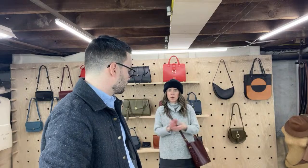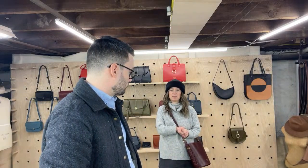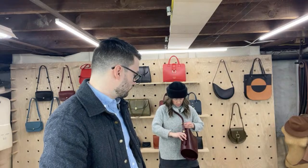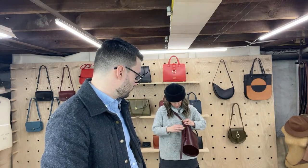So the other thing I think is cool about this bag, I imagine most of you will wear it as a crossbody. I know my customers. I know you guys love crossbody bags. But if you wanted to wear it as a shoulder bag, you could. And I think it looks really cool when you do it this way. That's a nice closure.